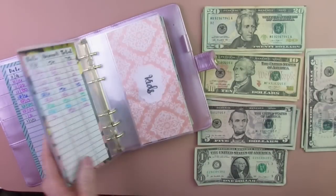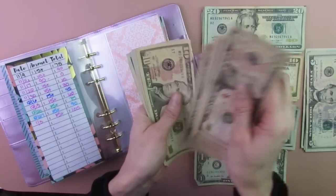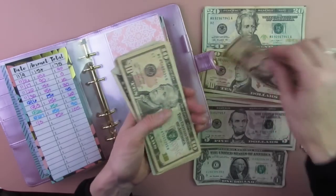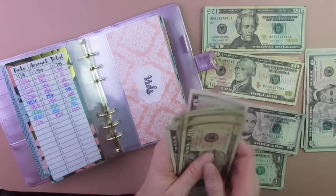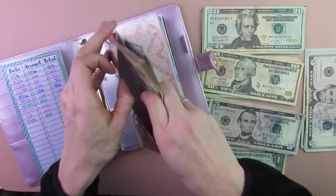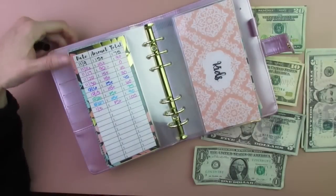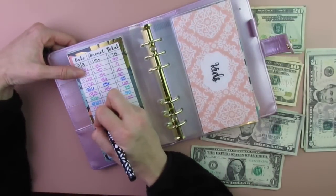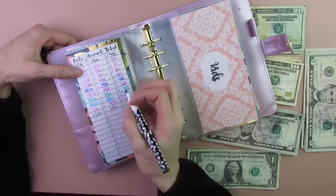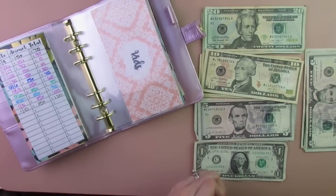Next is household. Last week it was at 105. So 10, 20, 30, 40, 50, 60, 70, 75, 80, 85, 90, 95, 100, 105. We're going to put 15 in there, which will put us at 120. And this one I use, especially if we go to Sam's Club, I like to get my paper products, laundry detergent, soap, toilet paper, you know, all of that stuff. I like to get that from Sam's Club, but that's what I use this envelope for, is basically anything like that, cleaning supplies, that kind of stuff.